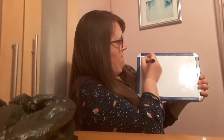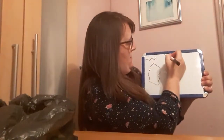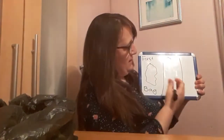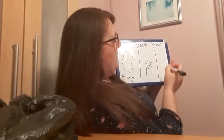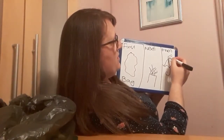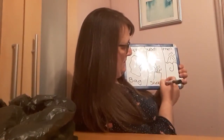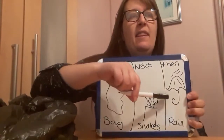This time, first, remember I've got my black bag, because I don't have my bucket, that's at nursery. First is bag. Next is shaving foam snakes, or worms. We'll have a look at that. And then is something that my friends like at nursery. It's umbrella, and the water squirts on the umbrella, and I call it, it's raining on me. Oh, and rain, this is on my chimney. This is snakes. Okay, so first is bag, next is snake, and then it's rain.